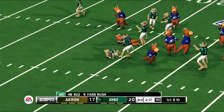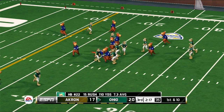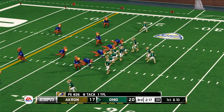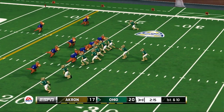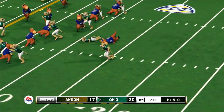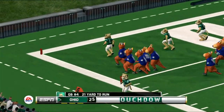47, Mike. Makes it to the 21. That's their third first down of the drive. The defense needs to figure out a way to stop them, or else they're going to have no problem putting points on the board. He's into the open field. Touchdown, Bobcats.